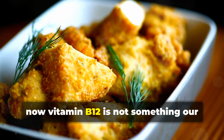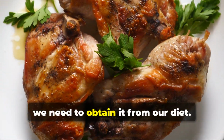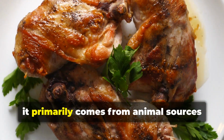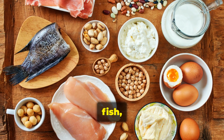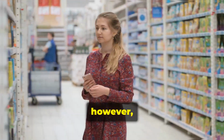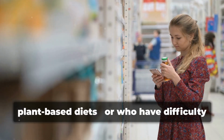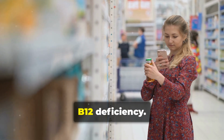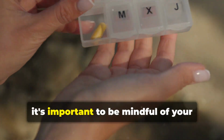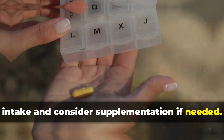Now, vitamin B12 is not something our bodies can produce on their own. We need to obtain it from our diet. It primarily comes from animal sources like meat, poultry, fish, and dairy products. However, many people, especially those following plant-based diets or who have difficulty absorbing nutrients, may be at risk of B12 deficiency. So it's important to be mindful of your intake and consider supplementation if needed.